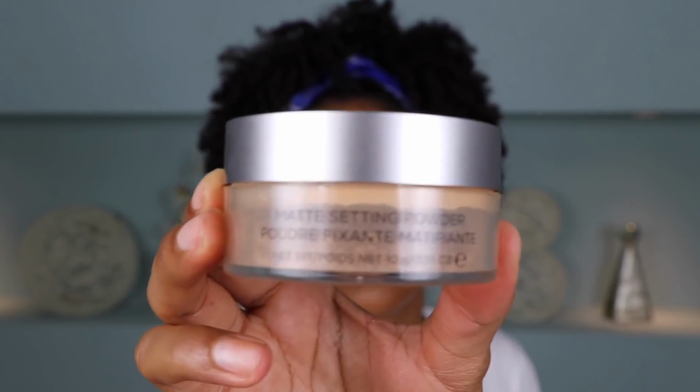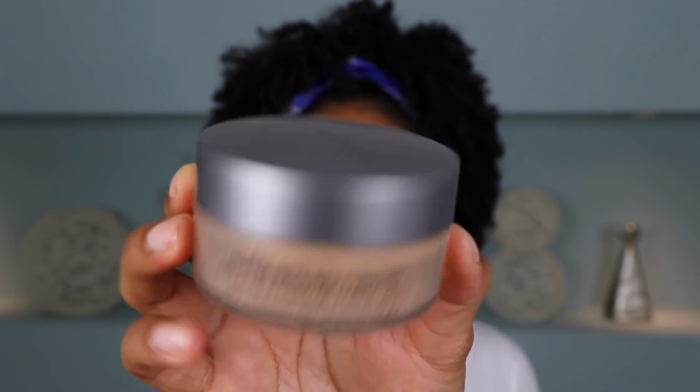Alright, so now to take away some of this shine, I'm gonna go ahead and set my entire face with powder. My favorite setting powder is the matte setting powder by Cover FX. This is bomb. I wear the shade Medium, which is not too light, but also not too dark. It's got a very warm undertone to avoid any flashback. And honestly, this is my OG ride or die setting powder. I don't use anything else ever.